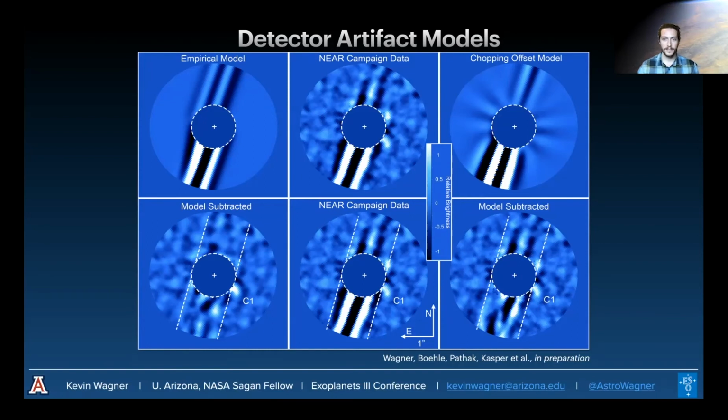Of course, these artifacts impact our final image sensitivity and also our ability to identify planet candidates within the images. So in order to mitigate the impact of these artifacts, we've created a suite of models to try both to understand these features in better detail and also to be able to subtract them from the images in order to recover some of that lost sensitivity. The first model that you see on the left is just a simple empirical fit to the lines that we see in the images, and its subtraction from the final image on the bottom. On the right is a higher fidelity model that we created by simulating the persistence response of the detector throughout the chopping sequence, and its subtraction from the data on the bottom.